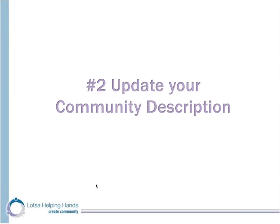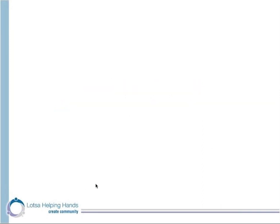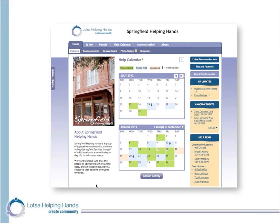The second thing you'll want to do, it's really important, is to update your community description. What I mean by that is you want to make sure that in the About section of your community you update the description you wish for others to see, because this is what they will see not only on the homepage once they are accepted into the community, but also when they search for your community. So if they go to lotsahelpinghands.com and click on Find a Community and enter the zip code where your open community exists, the description that you see highlighted here is what they will see.